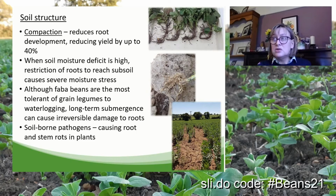You can see from the picture at the top right there what happens, of course, and this isn't just beans that do this, it's any crop really. If you've got significant compaction, the roots go sideways, and of course that means that when we do have years like 2018 and 2020 where moisture deficit is quite high, they're not able to get access to the moisture.